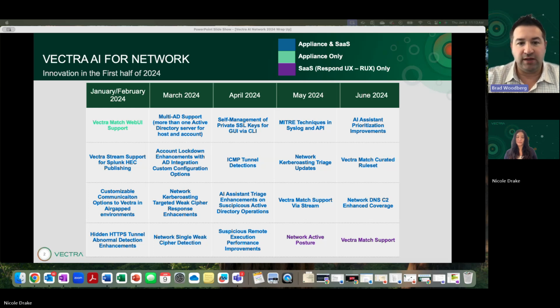So really a lot of focus in March on network identity, and identity as a whole, another big topic for us. Moving into the springtime, just making some minor enhancements around the manageability of the platform. We had our new family of ICMP tunnel detections. That's obviously a rather interesting command and control channel that can be used both for moving in and out. It can be used for exfil. It can even be moving from in to in.